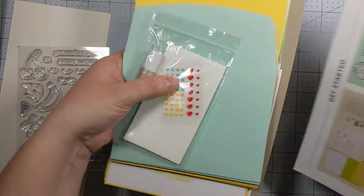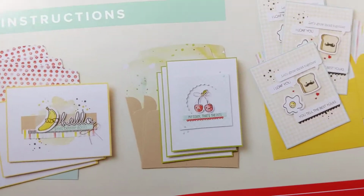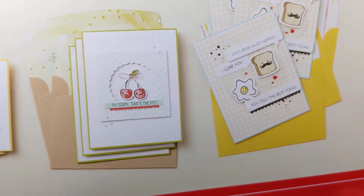Let's look at the instructions first. Oh, so cute. We have our frowny face cherries here with I'm sorry, that's the pits.